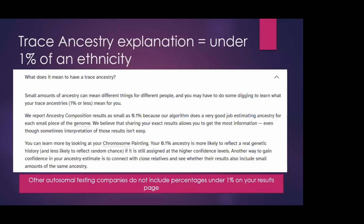But 23andMe does. And 23andMe says in that second paragraph, we report ancestry composition results as small as 0.1% because our algorithm does a very good job of estimating ancestry for each small piece of the genome. So they're basically saying that they believe their technology is doing a really good job and that they're pretty accurate about these very small segments of DNA that would be under 1%. Now, remember the largest piece I had was like 0.4%. I believe it was North African.